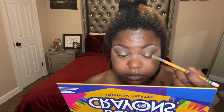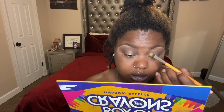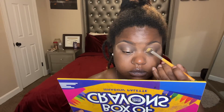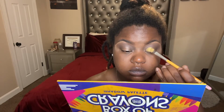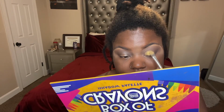But the gold in this palette is super cute. You see that? That's cute. Y'all know this is my go-to look. Like, definite go-to. I love me a little pop of gold. A pop of gold gonna give it every time.